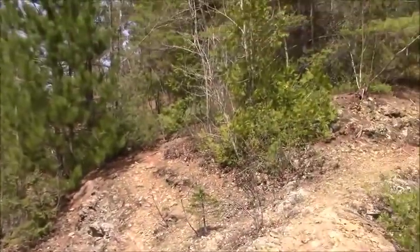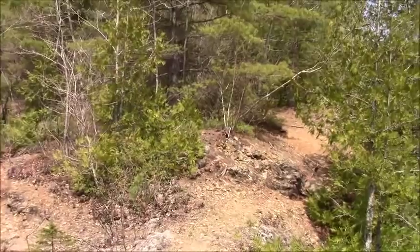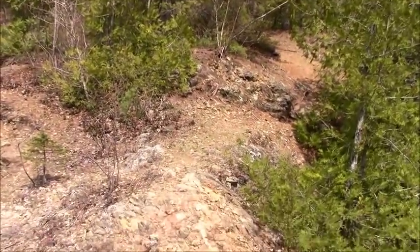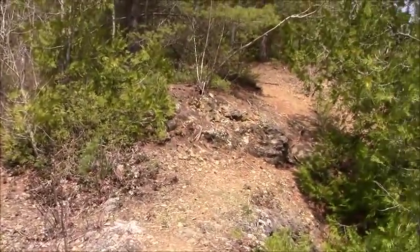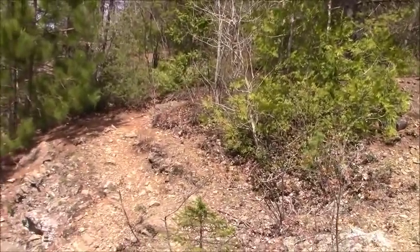I love hiking around in here, but not today. I'm not taking the time to do it because I want to skedaddle over to Foster Falls. And we'll see you at Foster Falls, folks. So hang tight. See you in a bit.